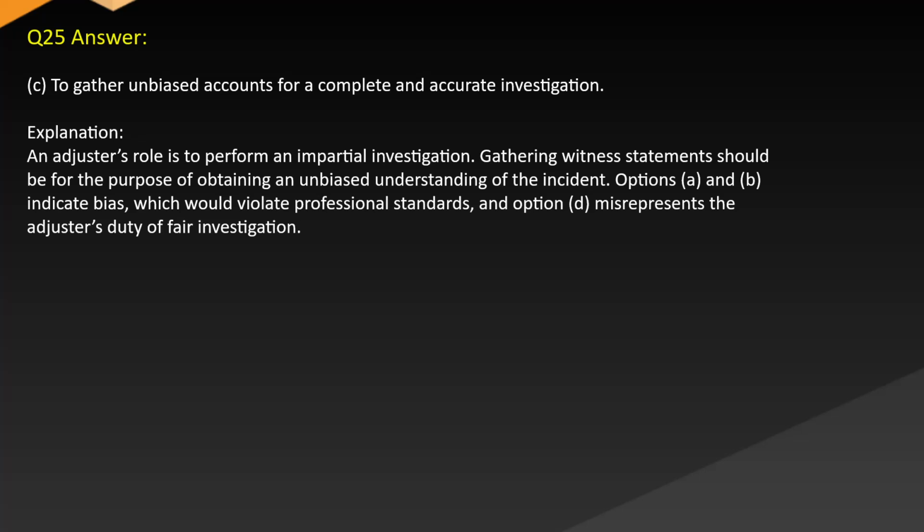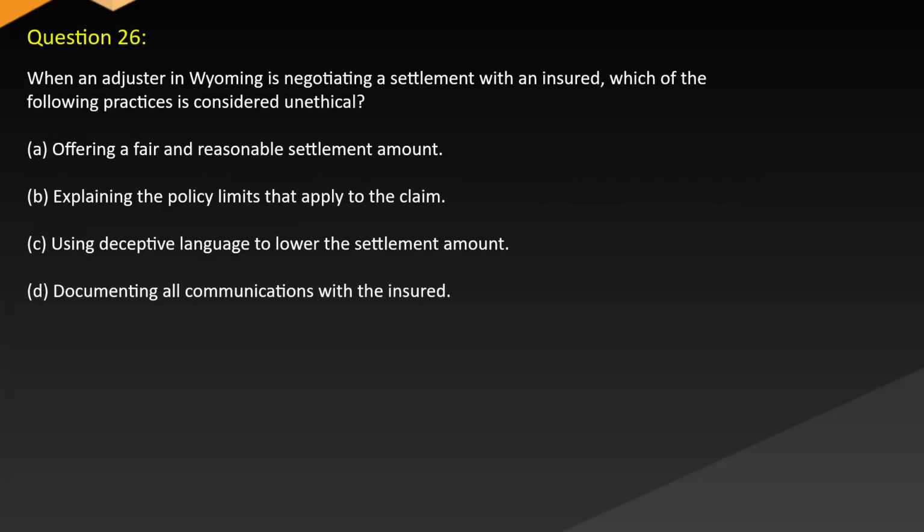Answer: C. To gather unbiased accounts for a complete and accurate investigation. Explanation: an adjuster's role is to perform an impartial investigation. Gathering witness statements should be for the purpose of obtaining an unbiased understanding of the incident. Options A and B indicate bias, which would violate professional standards, and option D misrepresents the adjuster's duty of fair investigation.